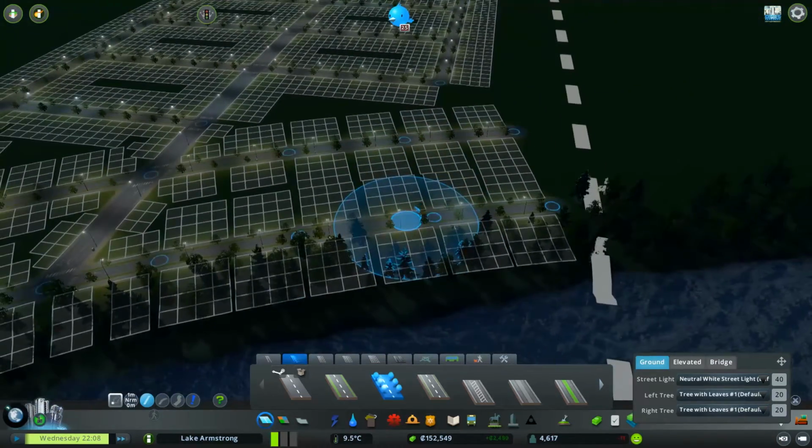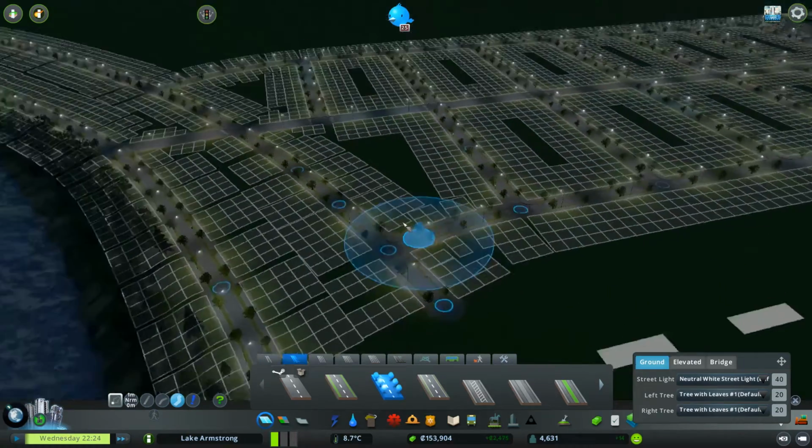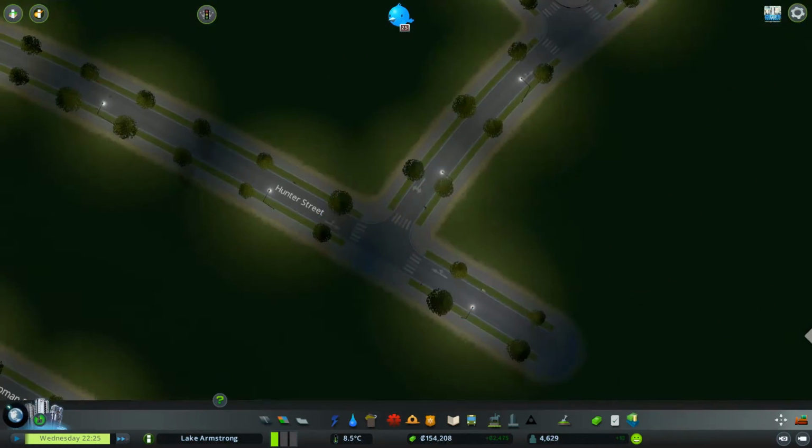Right. And then for this, we'll do the same thing. We'll curve it in to intersect 90 degrees, or as close as I can get. That'll do. Alright.